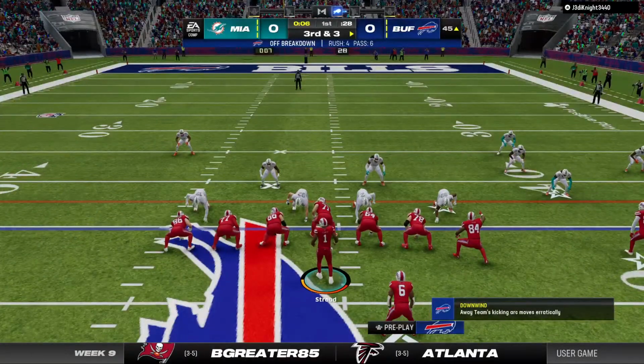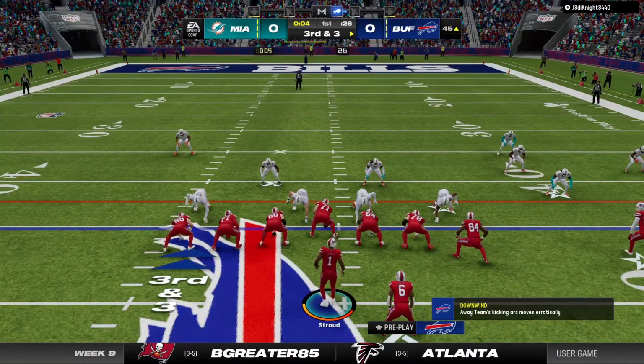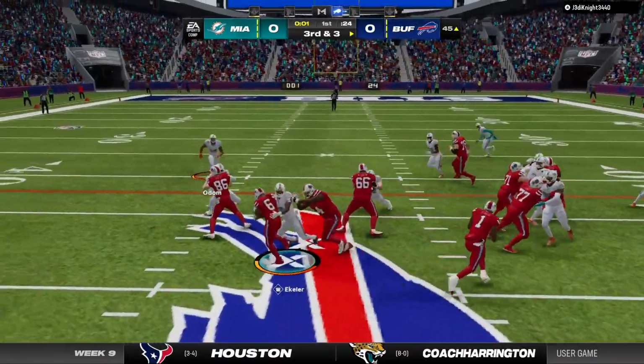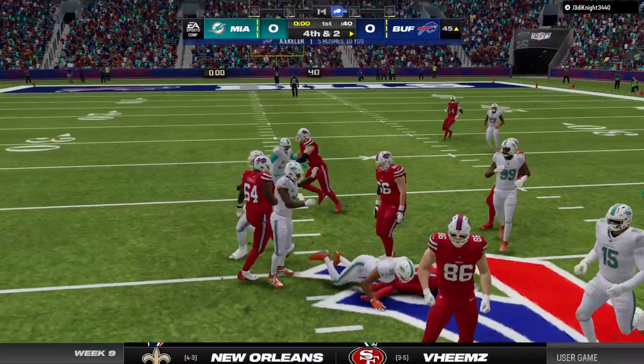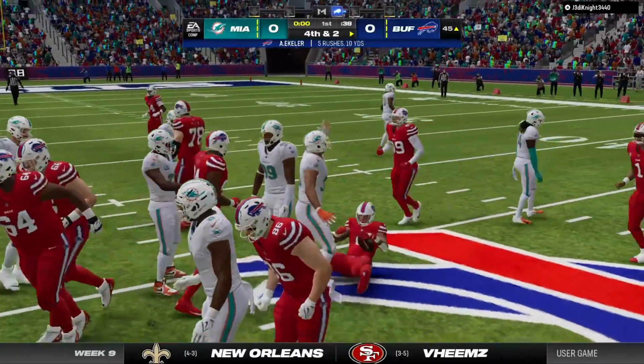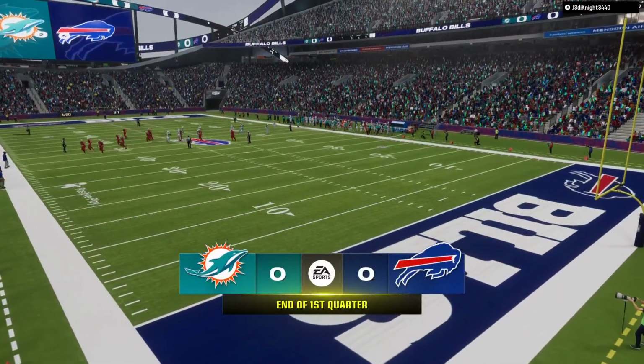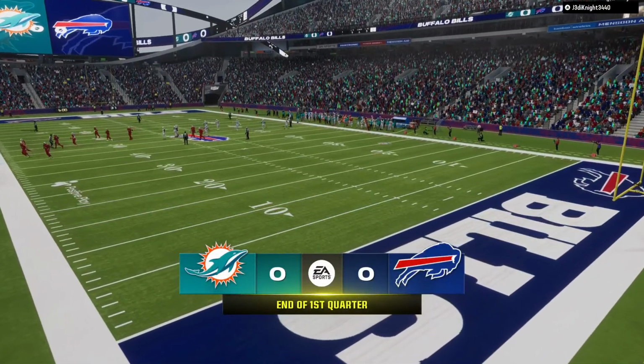Here we go. On 3rd down, here's Eckler. And he won't be close to a first down as he runs into a wall right around the line of scrimmage. No score after 1.